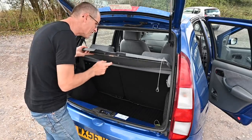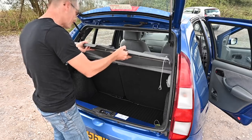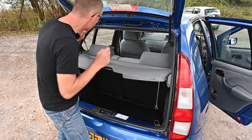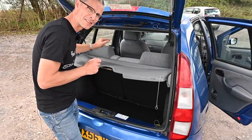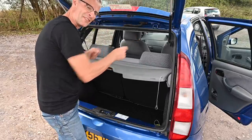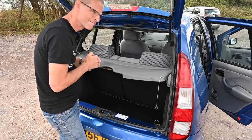Now this parcel shelf is where we start to run into quality issues, as this one is a tad broken. We also find on this particular car that the rear passenger door won't open from the inside, the front passenger door won't open from the outside, the driver's window is temperamental, the check engine light is permanently on, and the oil light is sometimes on.